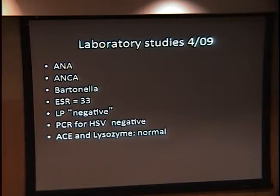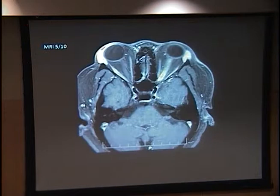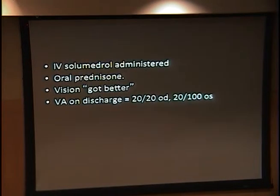Laboratory studies that were performed at the time by our neuro-ophthalmology service included ANA, ANCA, Bartonella, ESR, a lumbar puncture that was negative for cell count, protein, and cytology, a PCR that was negative for both HSV and VZV, and, sorry for the omission, ACE and lysozyme specifically were normal. A high resolution chest CT was also normal.